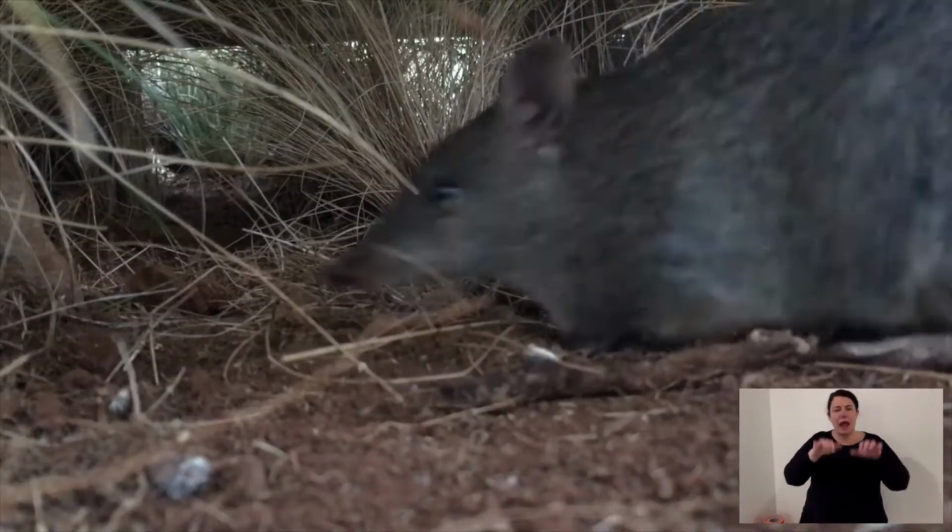Australian wildlife is sometimes overlooked. We know so much about whales or gorillas or tigers or elephants or rhinos, and that's important too. But we don't know enough about potoroos or bandicoots or bettongs. Have you ever met one? Have you ever seen one? We really need to focus on our Australian wildlife.